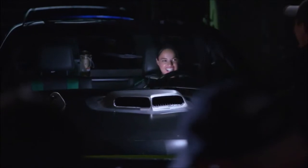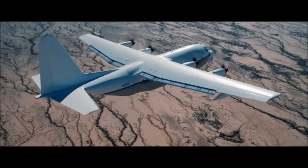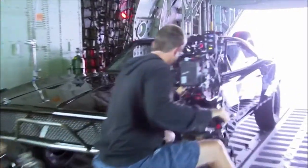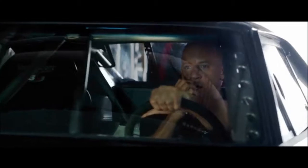Every time we come into a new one of these Fast and Furious shows, it's always, what can we do bigger and better? On Fast, we always try and go that little extra mile and try and push it a little further than you normally would. Just when you didn't think it could get any better, huh? Here we go.